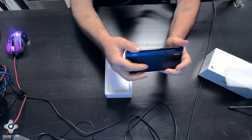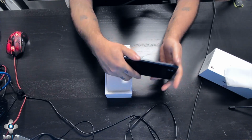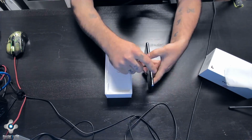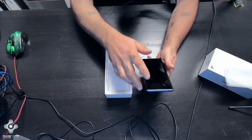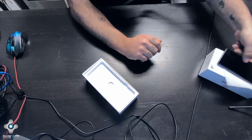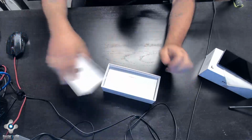I don't remember exactly what the overall storage is. Then you've got your volume up, volume down, power button, and I believe it has a programmable key. Resolution is like 20 by 9. I don't remember the exact, it's like 24-something by 1080. There's that.